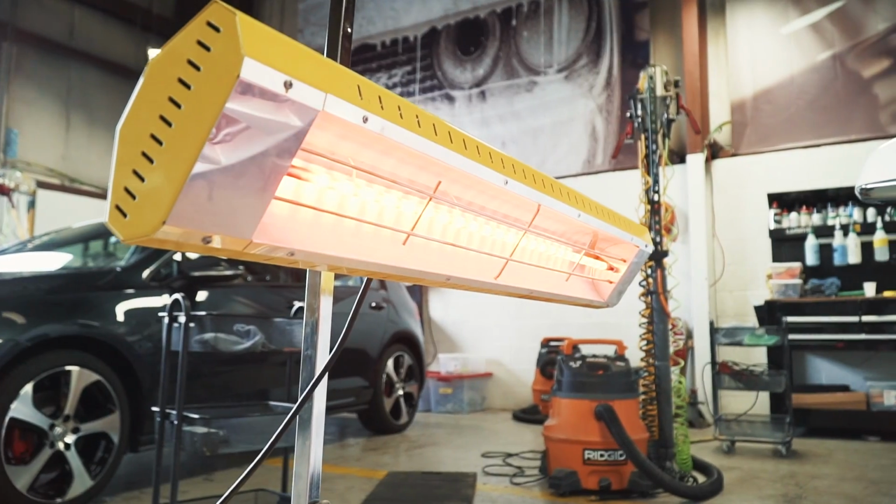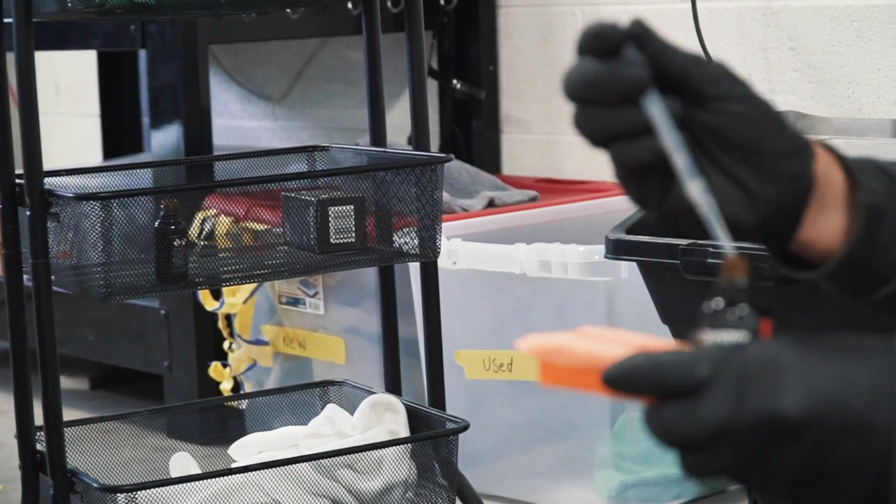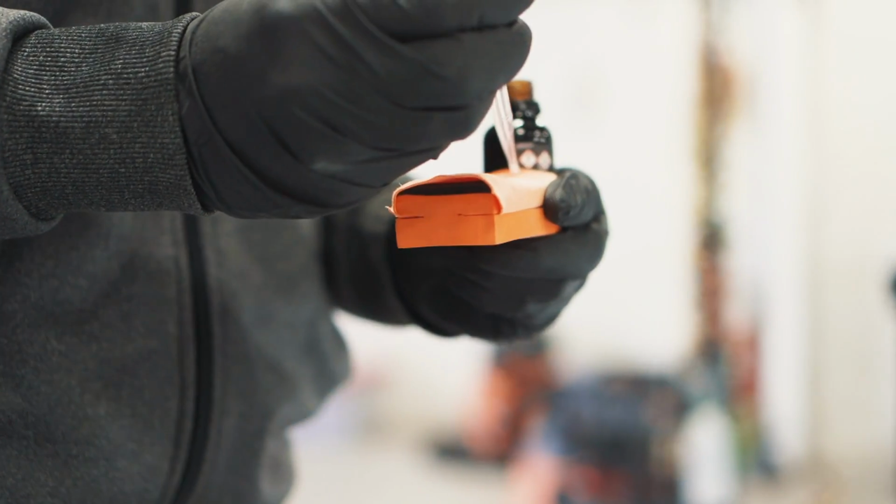I picked up the car in Highland Park because Tesla is not allowed to sell in the state of Michigan. So in order to get one, I had to come to Chicago. Because of that, I wanted to get some work done prior to driving it back to Michigan. Specifically, I wanted to get the PPF applied prior to driving it down the highway for 200 plus miles.